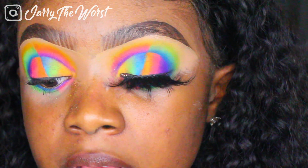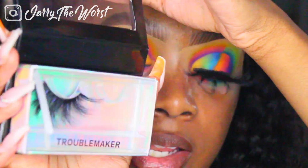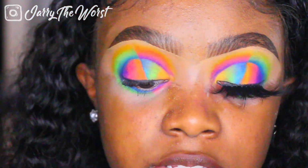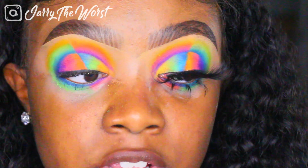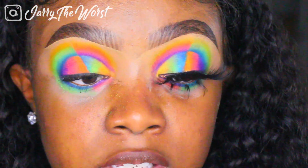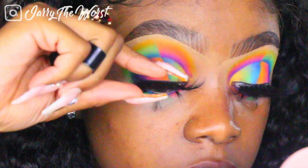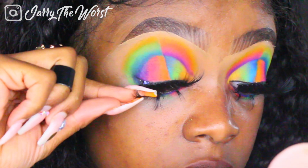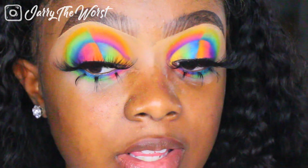I'm using the Enigma Cosmetics lashes in the style Troublemaker, and it's really pretty. It's so pretty and big. I have really sad eyes, and sometimes lashes that are too small make my eyes look droopy. But if the lashes are really big, they still make my eyes look droopy. They just make them look droopy and romantic. That's the word I'm looking for, droopy and romantic. While I put lash glue on this one, I'm also gonna get my bottom lashes. Okay, you guys, so I'm officially done with the eye part.